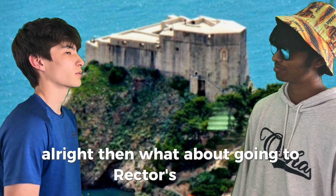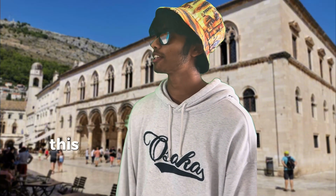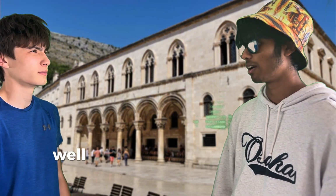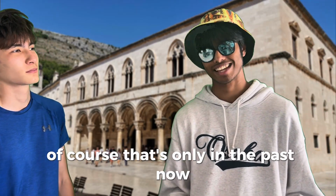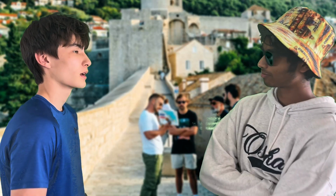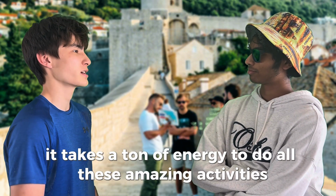Alright, then what about going to Rector's Palace? Sure, that's a must-see from what I've heard. This Gothic Renaissance palace was once the abode of Dubrovnik's rector, which now serves as a museum. Now Ishir, who or what is a rector? Well, a rector was essentially a figurehead for the government. Of course, that's only in the past now, as that only occurred during the Republic of Dubrovnik, which ended in 1804.